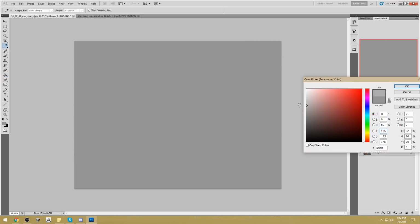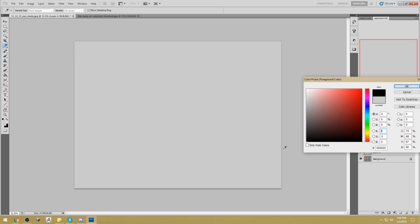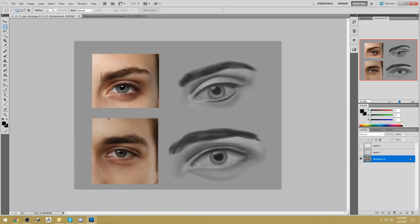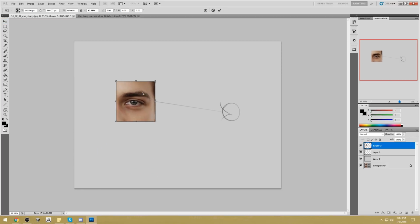I'm going to make this a lighter gray, actually. So let's imagine that this is your head. This is your eyeball, and your eyeball is looking at something right over there. Let's say it's this photo. I'm going to grab that. And you are looking at this. This is what you're trying to copy.